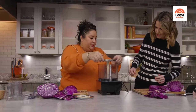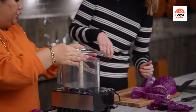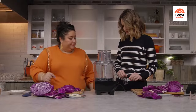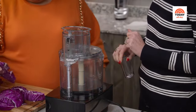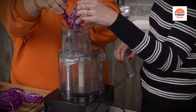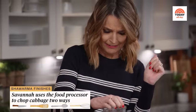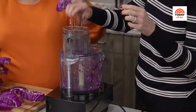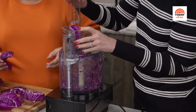We're going to put that in here. I would have put it the other way. I just spun it because you need the bottom to, you're going to turn this on. Okay, so now it's spinning. So now you're going to take the cabbage. My heart is racing. And you're going to put pieces of it in. Okay, and then you're going to put that in there. There you go, look at this. This is fun. Get in there. Yeah, good.